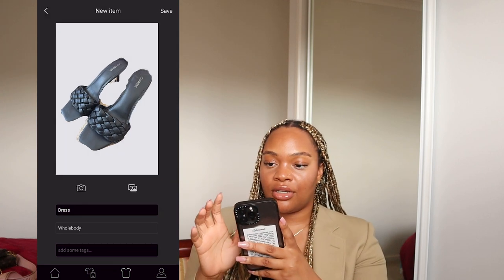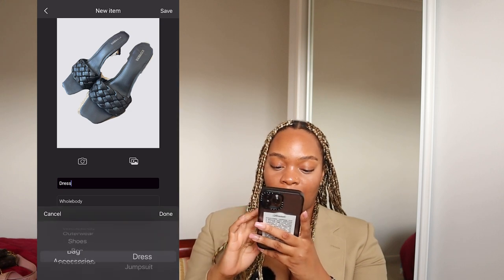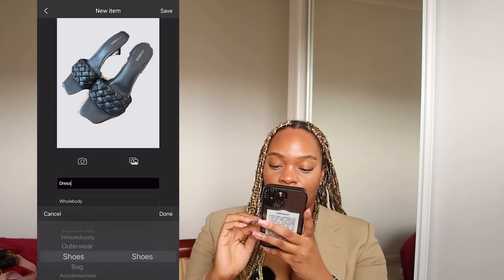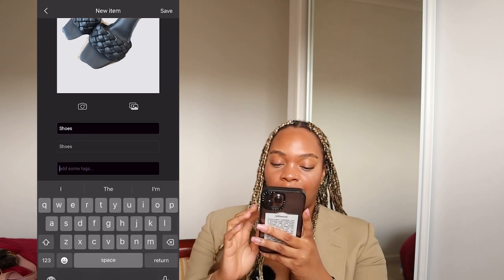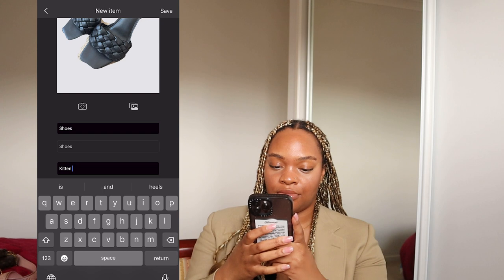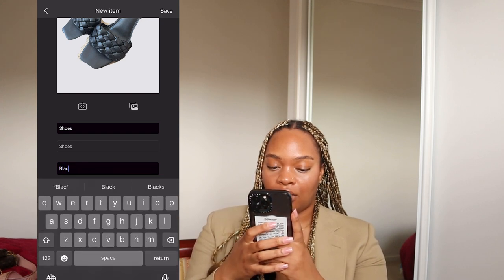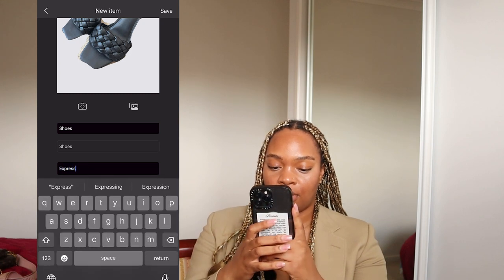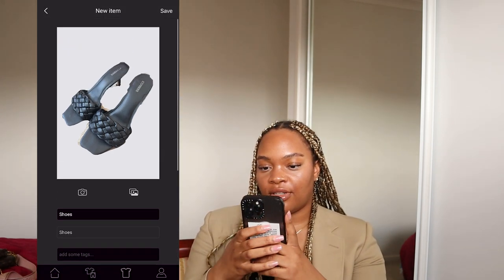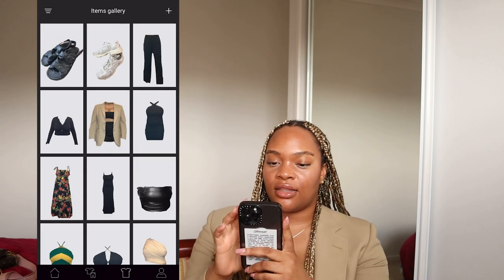And then once that's done, you go over here, and this is where things get a little bit more fun. So I go here, it's a shoe. They don't have many options for shoes. They might build on that. And then I'll do kitten heel, black. And then I also add the brand, just for fun, just so I can see how much of whatever I own. Save. And then there.